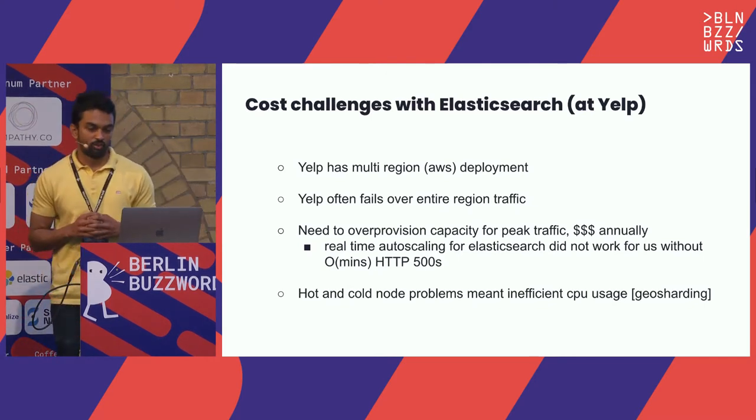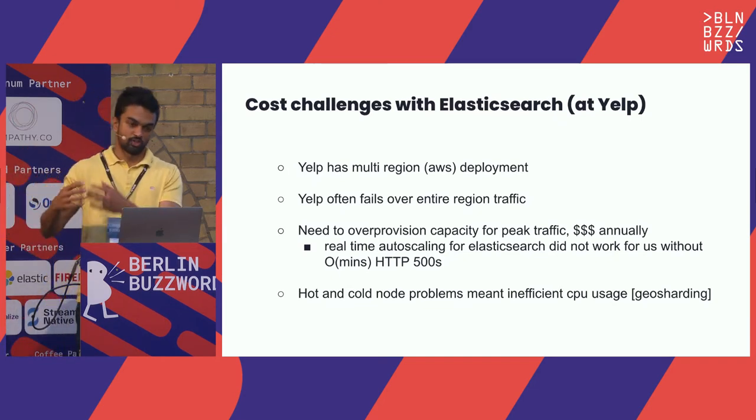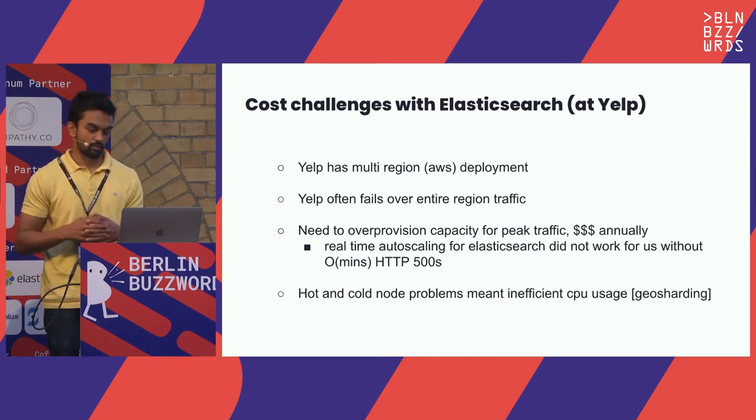Auto-scaling for Elasticsearch didn't really work for us because, as you can guess, it takes minutes for the nodes to come up, the data to migrate, the shards to migrate, and we were serving 500s to our customers for minutes, which is not good for revenue, for happiness of customers, and other reasons.